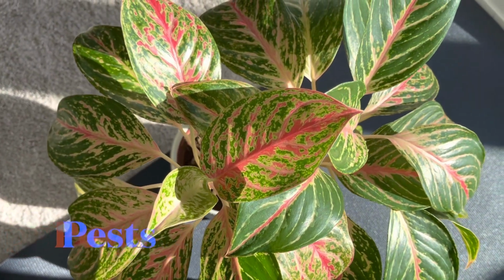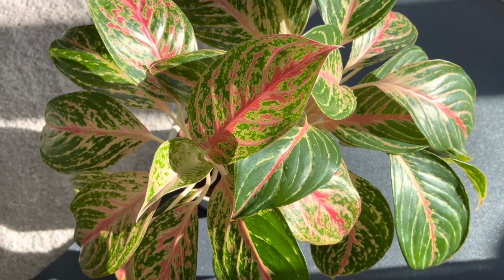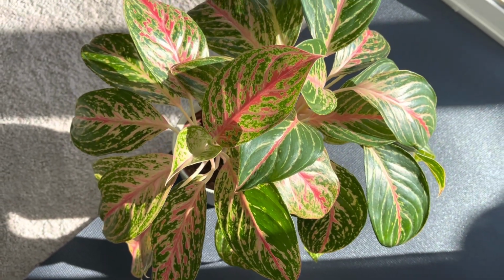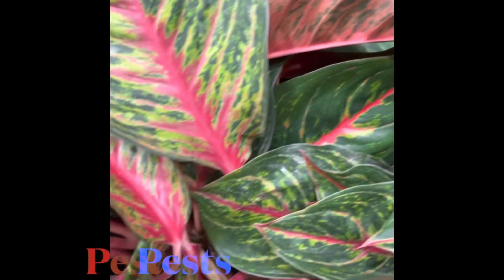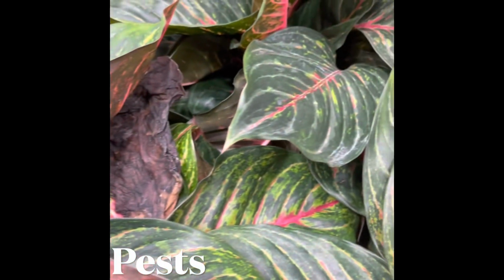And if you see any pest attack on your plants, such as spider mites, mealybugs, or scale, you can treat them with insecticidal soap, or you can just use a dish soap diluted with water, add a few drops of neem oil, and spray it around the leaves to treat your plant.